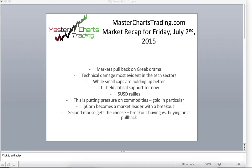As you're probably aware, markets pulled back pretty hard on Monday on the news of Greek drama, and the technical damage was most evident in the tech sectors. We'll look at market breadth for QQQ and the S&P 500, but IWM, the small caps, are holding up better than the rest of the market.